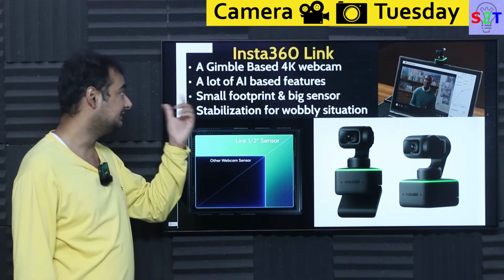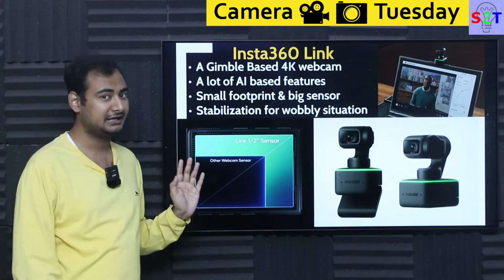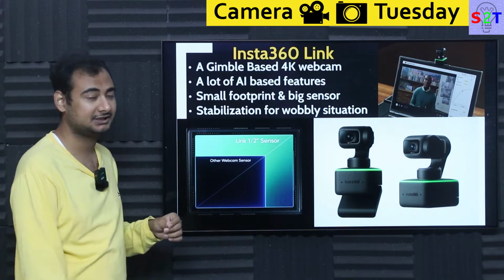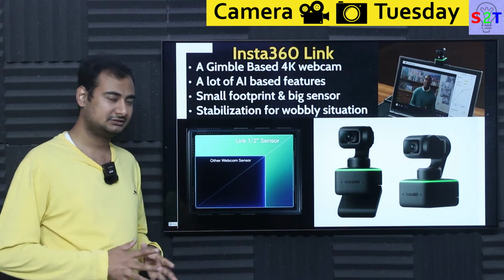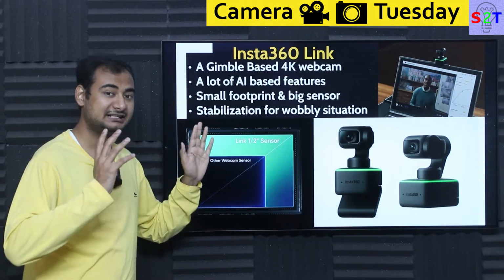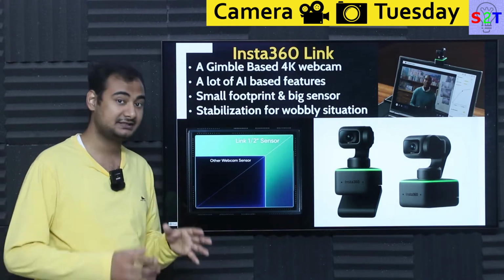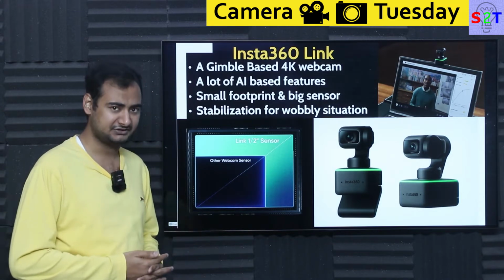So Insta360 Link is a new webcam that they have launched. It's not fully launched yet, so you may have to wait a bit to buy it. Again, price and availability is out. It's just that it will take some time to reach the public. It's a gimbal-based 4K webcam. Now, there are some other gimbal-based webcams, but this is a very unique approach because it's a camera company first, with good enough experience. They're not just a random company making random products. The name Insta360 has some value, some credit to it. So them jumping into it is kind of interesting.